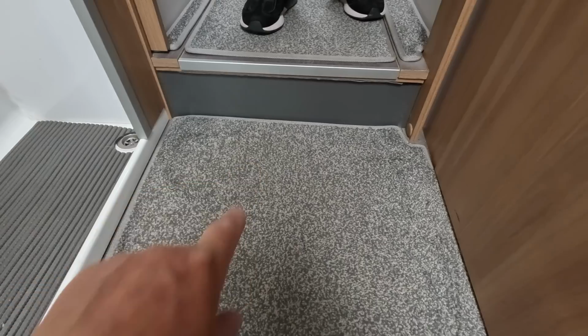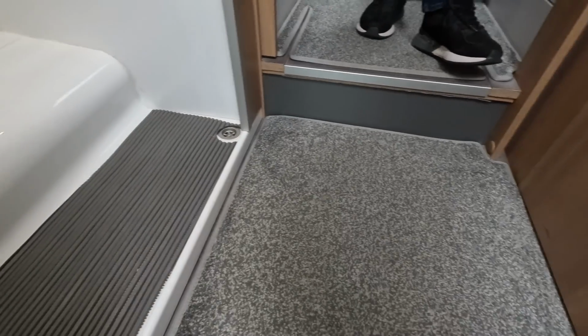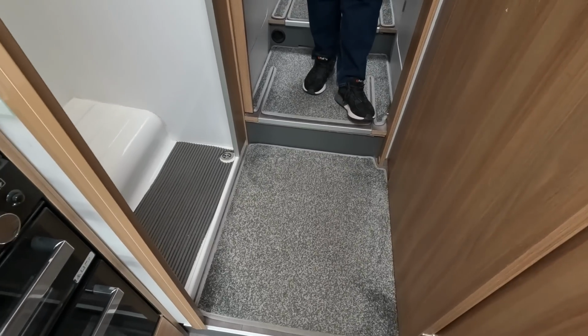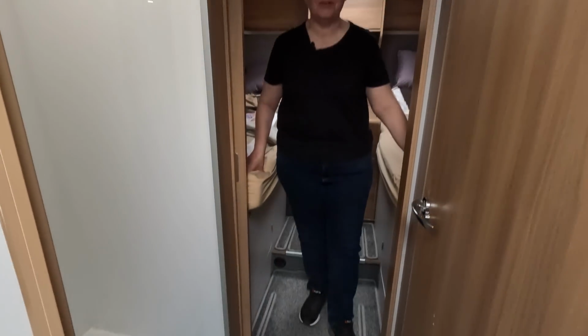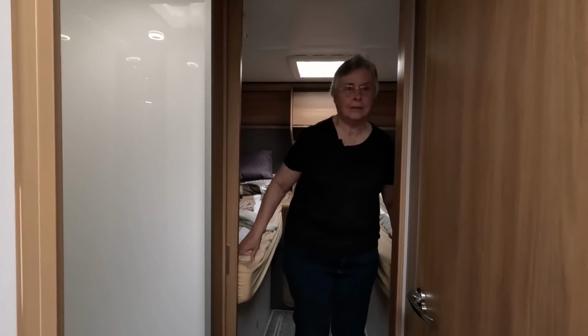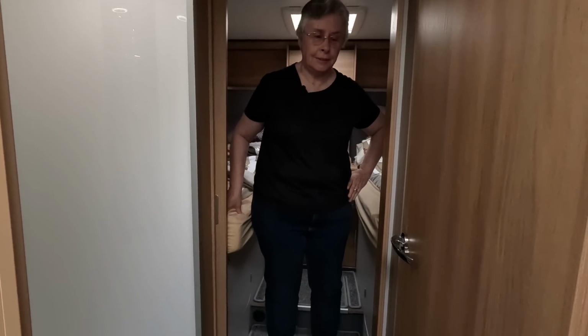It means we've got to avoid that area, which means getting in and out of the shower and getting into the toilet is even more difficult. And getting up in the middle of the night, you have to remember to step over that. Yeah. Right, moan over.